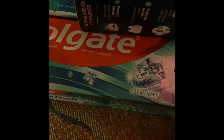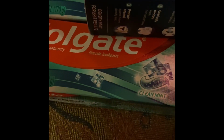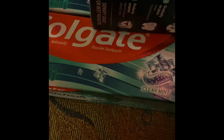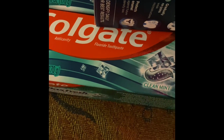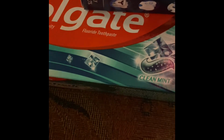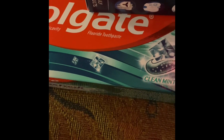And I paid $1.63 for two toothbrushes. And then you can also submit to Ibotta for $1 back. So I think you only end up paying like 63 cents for two. Don't quote me on that because I'm just new at couponing and sometimes I make mistakes.